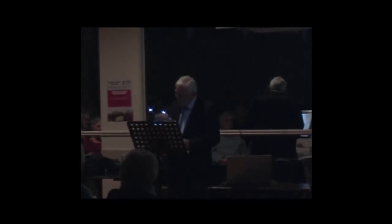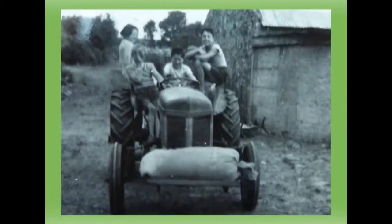And then you went over the railway line and onto another platform, and then we took the train from there to Ballybay. When we arrived at Ballybay, an aunt would meet us in a hackney car and bring us out to the farm. We actually loved being on the farm. We were able to drive tractors, making hay and all that sort of thing.